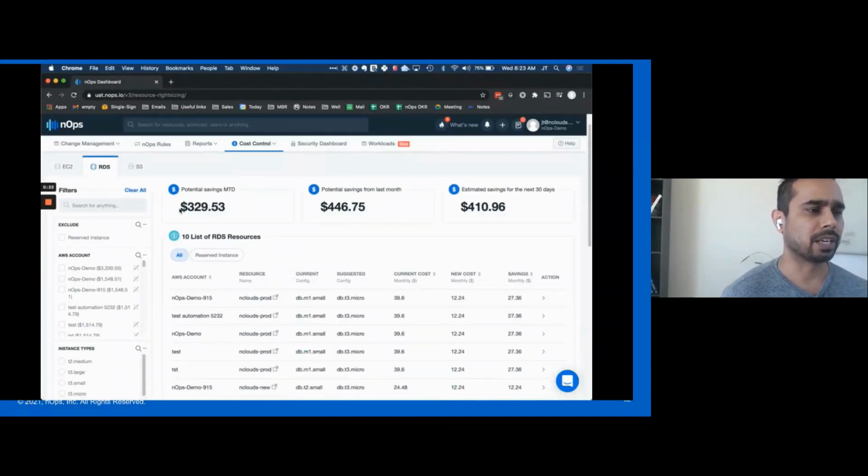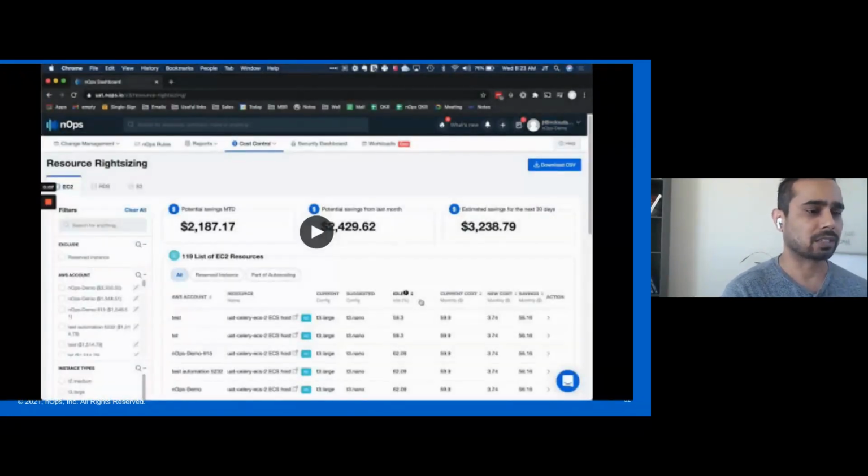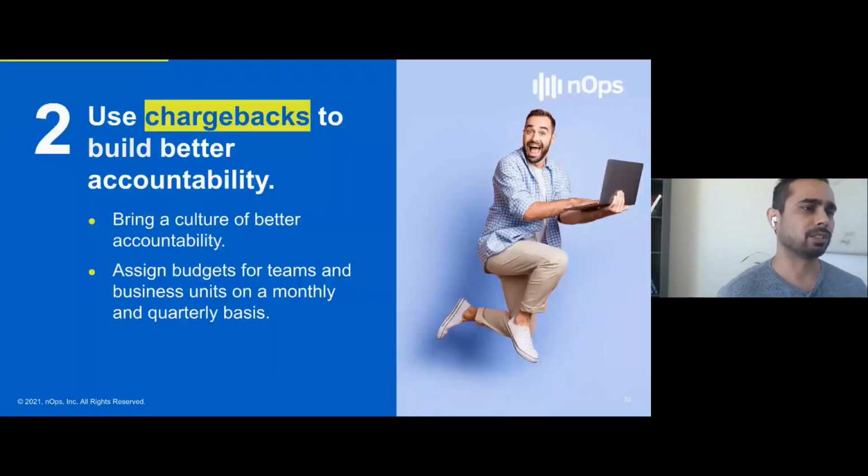We also look at RDS utilization, and we make recommendations. We also look at S3, and we make recommendations because many times you can move some of that stuff to Glacier, and that's how you can save money. So we make this process very easy, where we look at your historical utilization and make recommendations based on that. I highly recommend that you bring this kind of process into your team culture, where you regularly make sure that your resources are right sized.